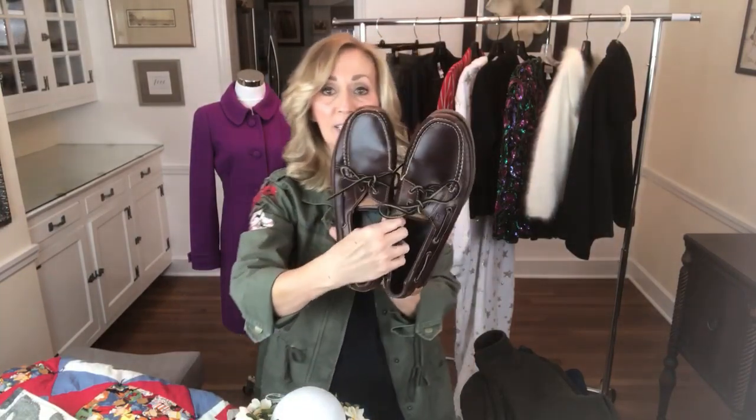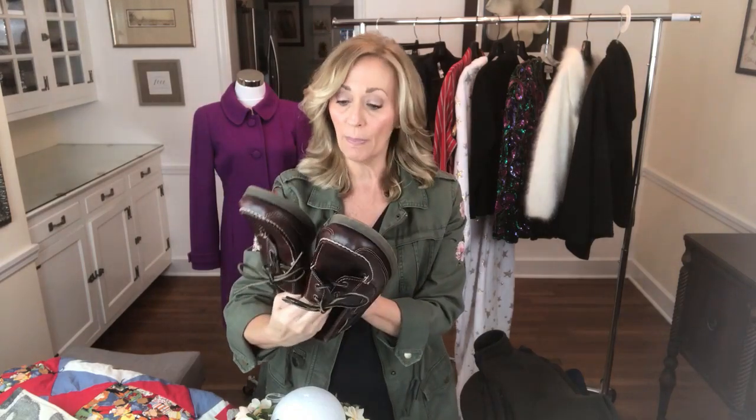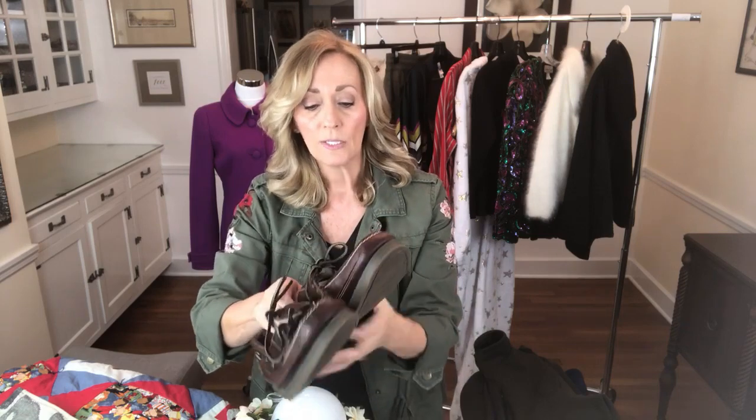All right, one more pair. These are Sperry's, and this is a boat shoe or a deck shoe or a dock shoe. I use all of those titles, and I thought these were in great condition. I paid $10 for these, which is a little bit high, but I thought they were especially in nice condition. They don't have the split toe. If you see the seam up the middle of the toe, that's called the split toe. So I will have to look at the style name for these if I can find it. I don't spend a lot of time looking for style names.